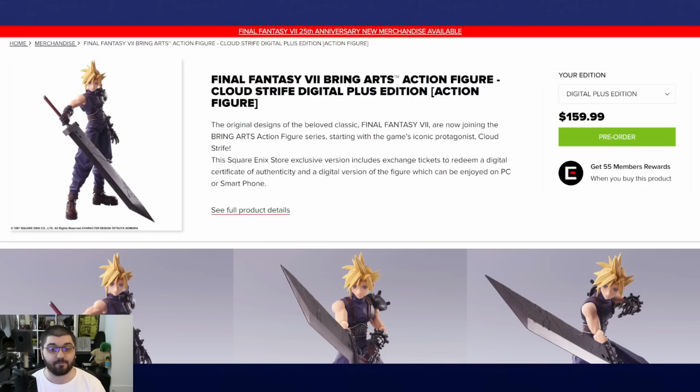Final Fantasy VII Bring Arts Action Figure. Cloud Strife Digital Plus Edition. Action figure again. The original designs of the beloved classic, Final Fantasy VII, are now joining the Bring Arts action figure series, starting with the game's iconic protagonist, Cloud Strife. This Square Enix store exclusive version includes exchange tickets to redeem a digital certificate of authenticity and a digital version of the figure, which can be enjoyed on PC or smartphone.